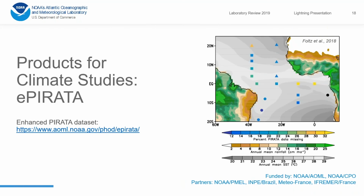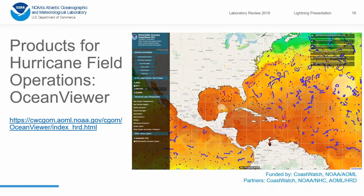More and more, we're taking research into observations. We're creating products like ePIRATA, which takes daily PIRATA measurements. It fills in the gaps with supplementary data and produces estimates of mixed layer heat budgets, and we make all of those estimates publicly available. We also produce maps of the available ocean observations for hurricane field operations, and we do that using the Ocean Viewer tool shown there.